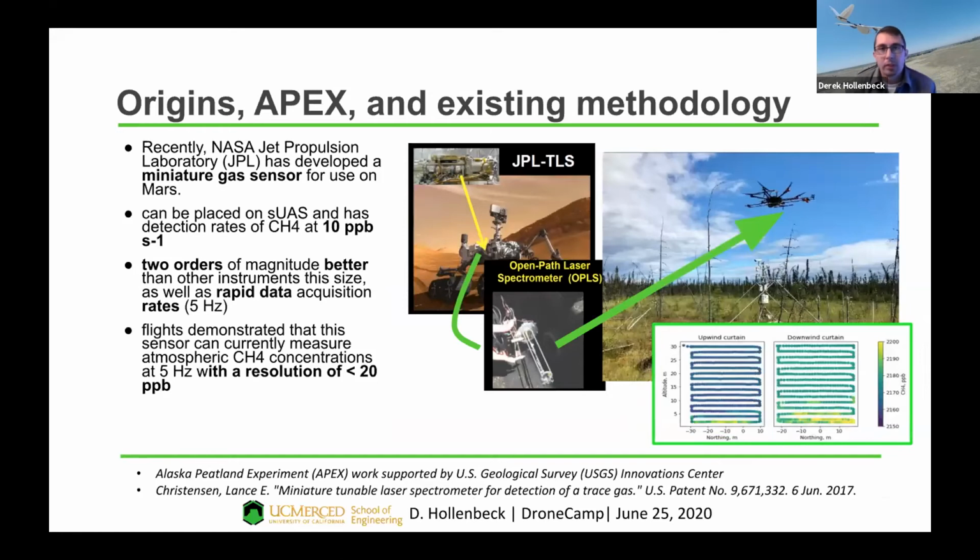It wasn't until recently that NASA JPL took some of the instruments they developed for the rover and miniaturized it down into an instrument that we can then use onboard a drone that has very good sensing capabilities. So sensitivity down to about 10 parts per billion, which is 2 orders of magnitude better than other instruments, as well as rapid sampling rates, such as 5 Hertz.